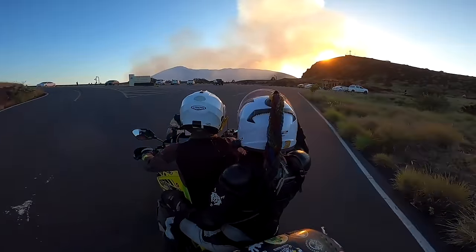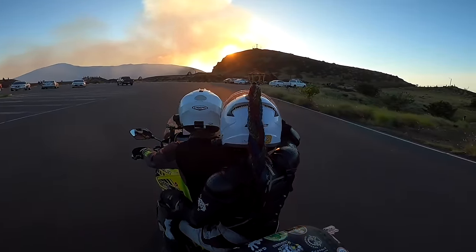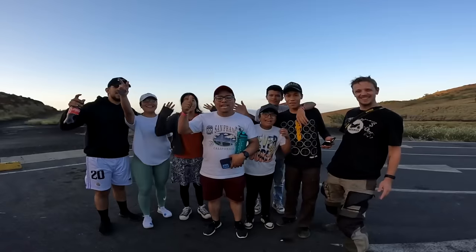I think this is it. This is the car park and that's the crater. Wow. Right in front. Nice! Bienvenidos a Nicaragua!